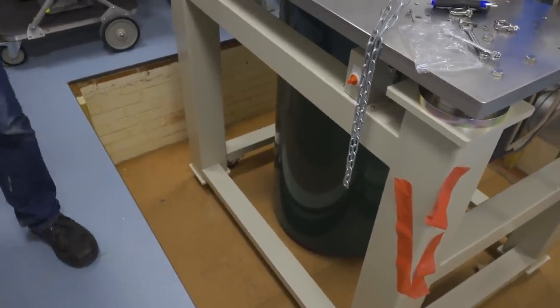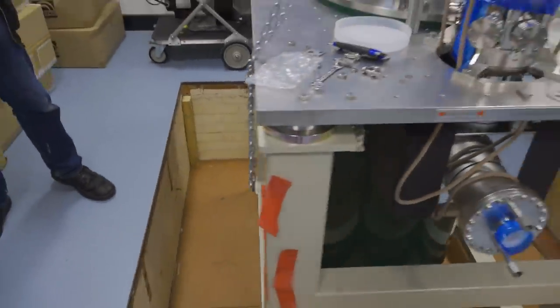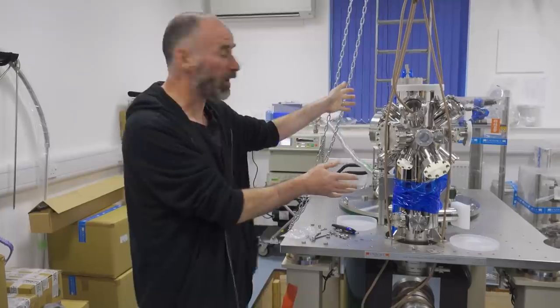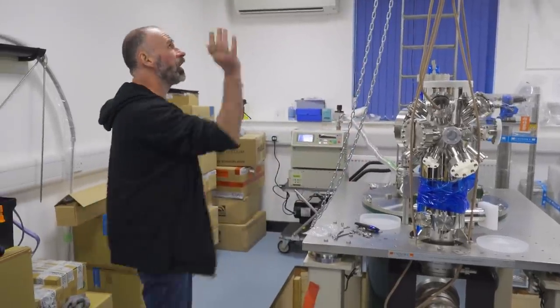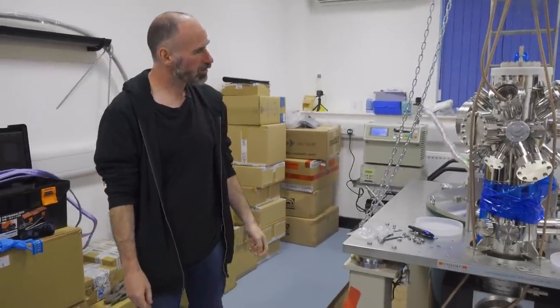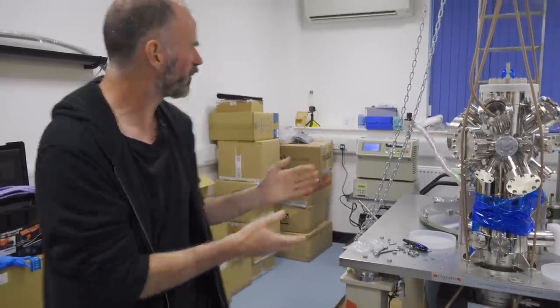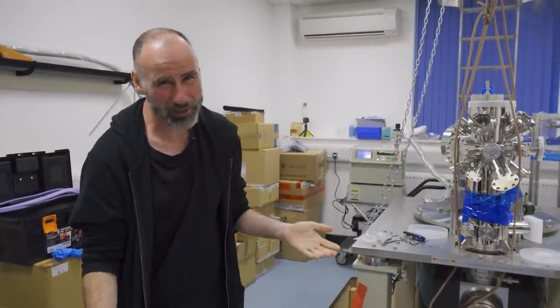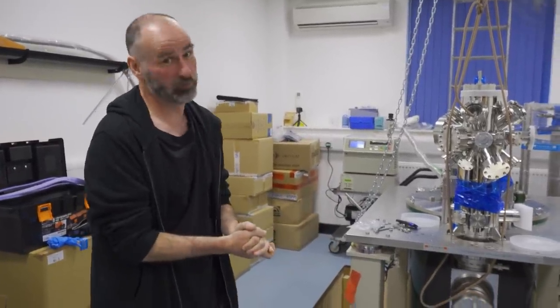It will be filled with liquid helium, about 90 litres of liquid helium in there. The UHV, the ultra high vacuum chambers, have been added on top. Everything's been craned in. It's been really, really fun to watch this all emerge, and to see it here now after waiting for 2 years for this to happen is great.